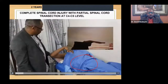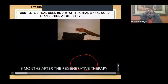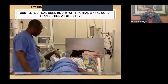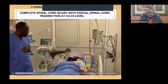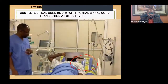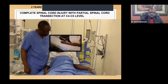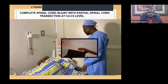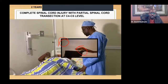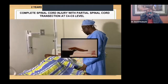4 hours later, so 24 hours later, he was able to move his hand a little bit. That is what is shaking in this video here. Okay. But months after, it took 9 months to have the right hand up, 12 months to lift the left hand.